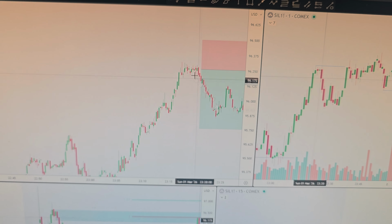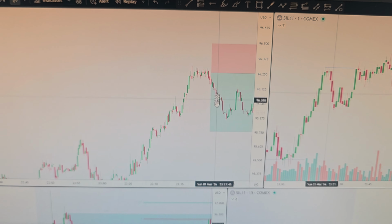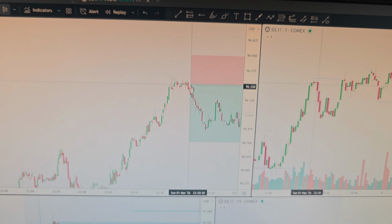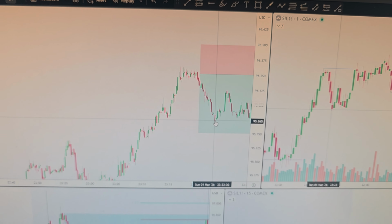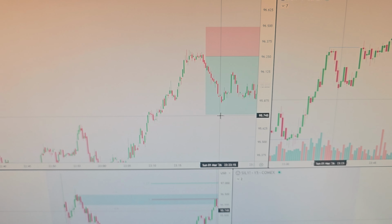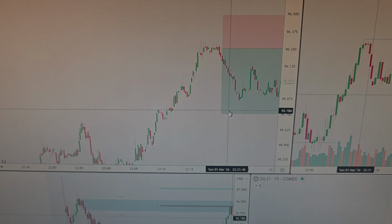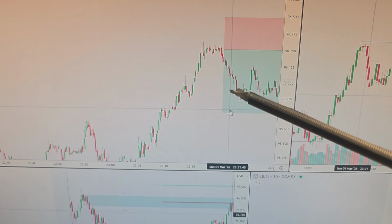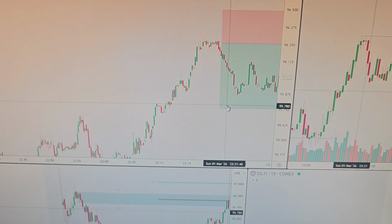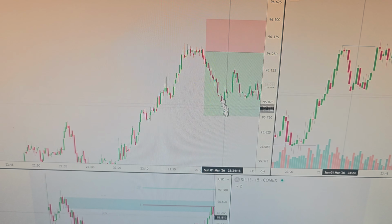Obviously, by the time it came to here, I would take off any entry order that I would have placed. If I try to catch it here and I didn't get it, as we scroll forward, we see that we did not get tagged in, and this has moved too far. So any entry order I would have put in real life would have been taken off at this point.